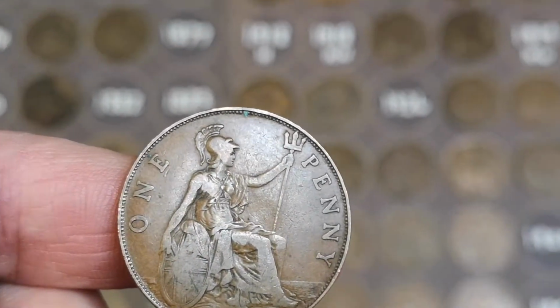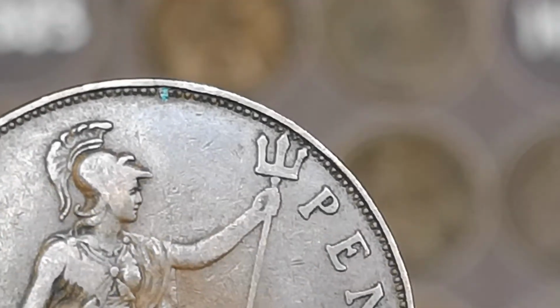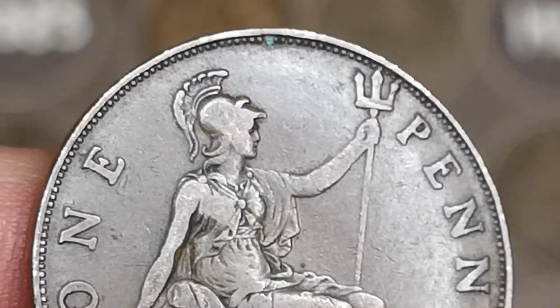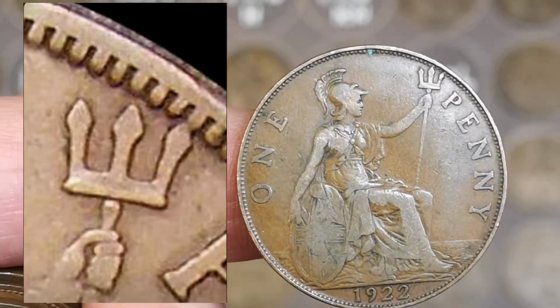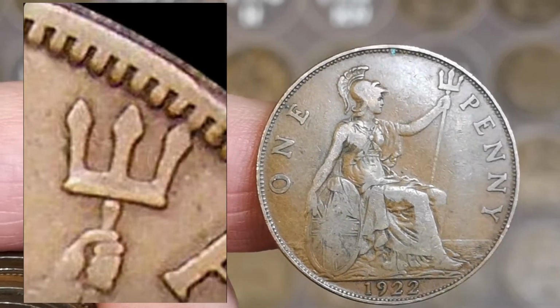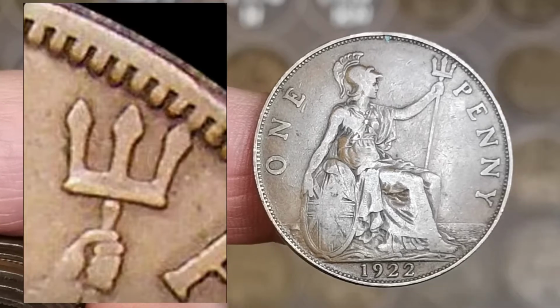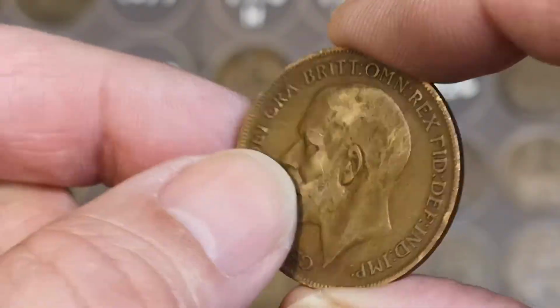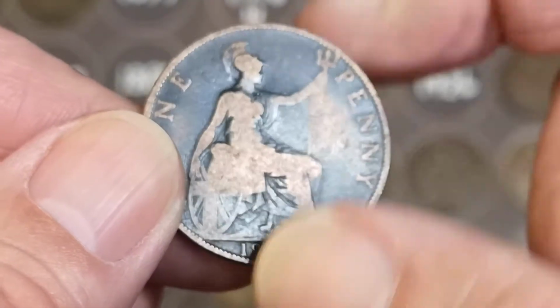Now, look at the middle prong of the trident. Is it touching one of the beads? Yep, sadly it is. So that is a common one. Let me put a picture, if I can, of the other side. Should be seeing that now. See there? The middle prong of the trident is not touching the bead. And that is very rare. If you find one of those, even in this condition, we're talking probably over £1,000 now. So I'd love to find one of those.